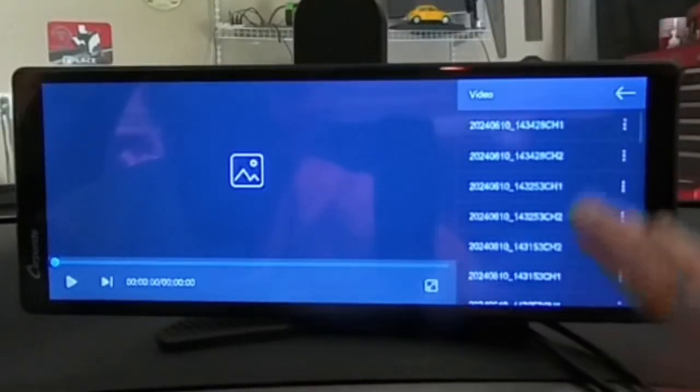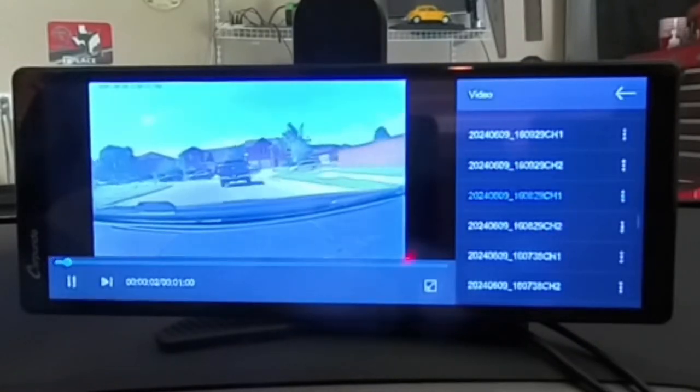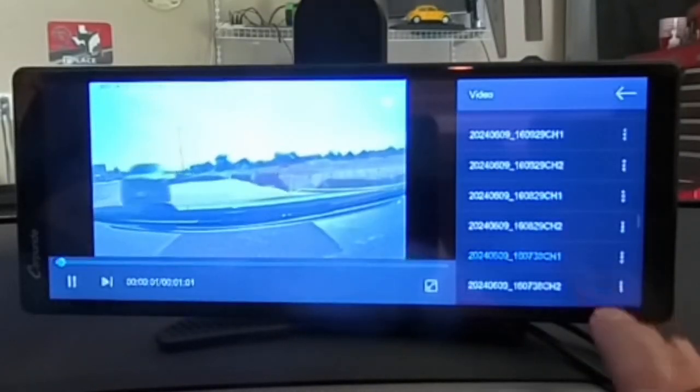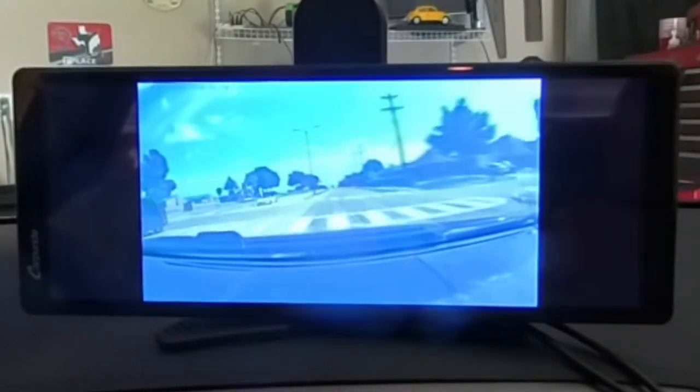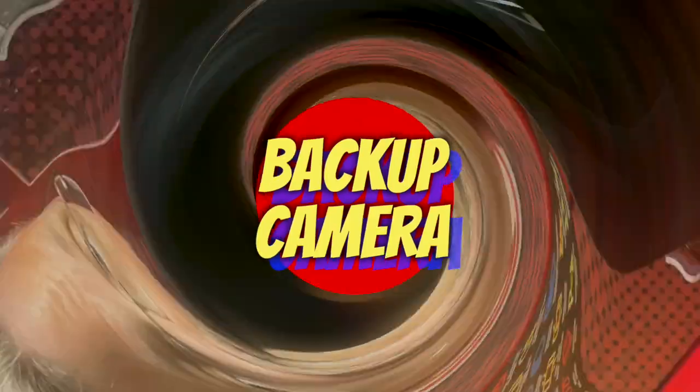If there's an incident on the road or you just want to admire your driving, you can go back in history and view the footage. The file names are not intuitive to read, but if you look closely, the format is the date, underscore, and then a 24-hour time, followed by CH1 or CH2, which is the front and rear camera. The amount of files was rather overwhelming, so I changed the segment duration to 5 minutes.